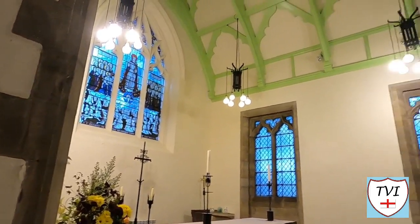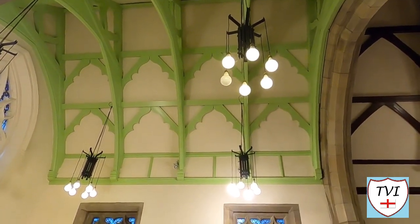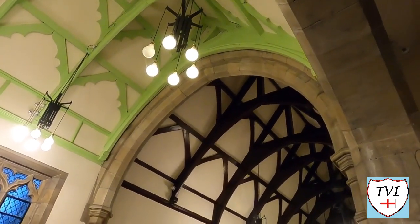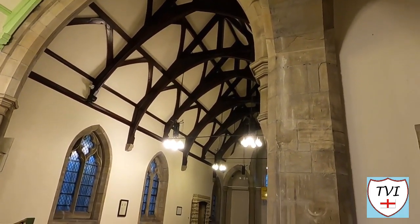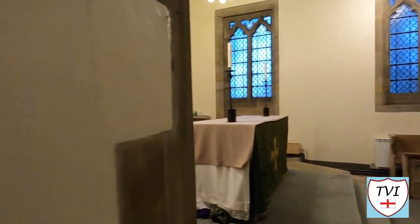This is beautiful. Look at that ceiling. Isn't that amazing? Nikki would love this. And of course, Nikki's not with me this morning. That is amazing. Isn't it just? I love how it's beautifully kept as well. It looks like it's had a fresh lick of paint at some point as well.